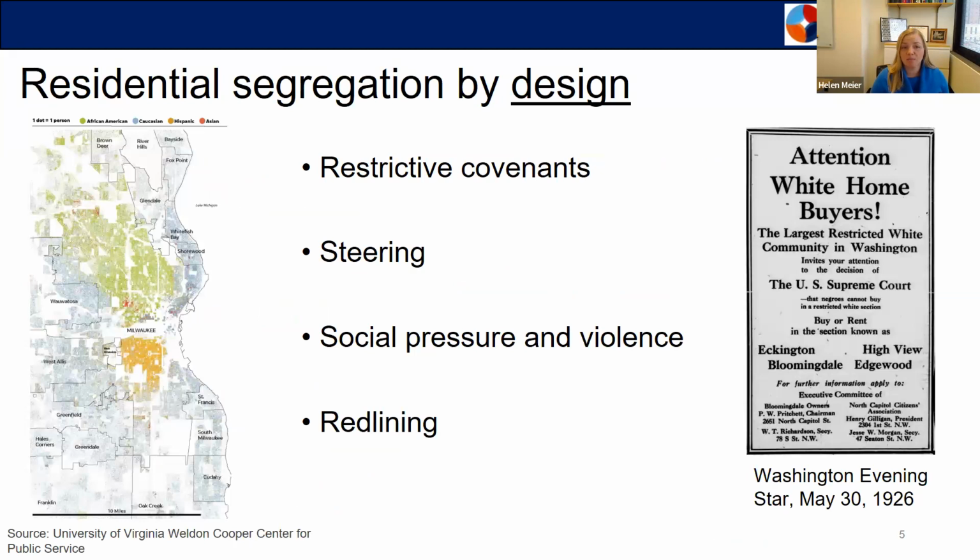There's been lots of research on this that documents that segregated communities of color in particular have higher neighborhood poverty, lower household incomes and home values, as well as lower home ownership. And so I've got an example of that stark racial residential segregation here on the left-hand side. This is Milwaukee, Wisconsin, and you can see the clear demarcations between the African-American population, those reporting Caucasian, Hispanic, and Asian in that city.